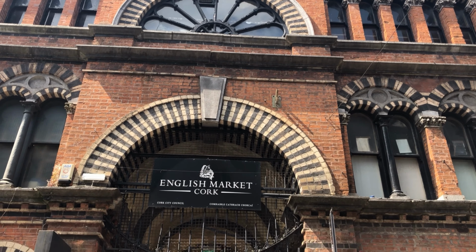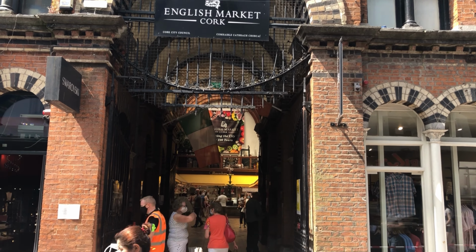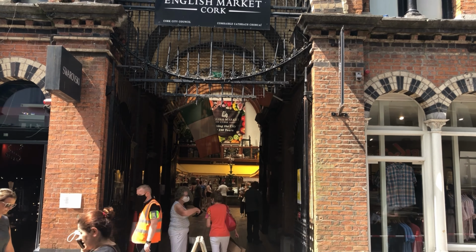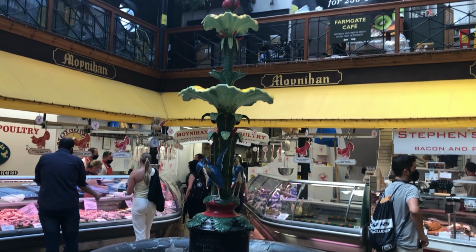The English Market is a municipal food market in the centre of Cork City. It stretches from Princes Street to the Grand Parade and combines Princes Street Market and Grand Parade Market. The market is regarded for both its mid-19th century architecture and locally produced artisan food.